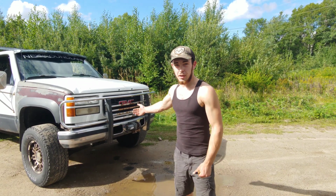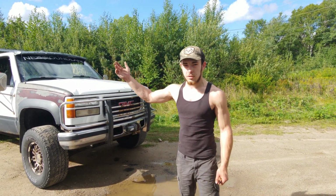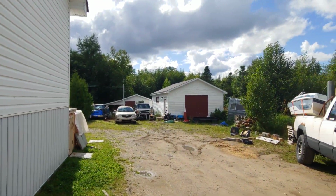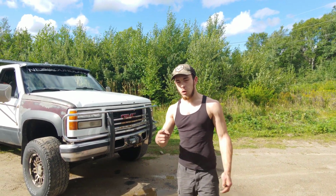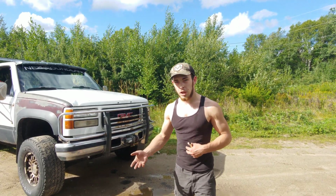I have to tear this down. I'll use one of my parts trucks to help replace it. There's two 6.5s there and another 6.5 over there. That's four altogether. Only one is really going to be going on the road besides this one.